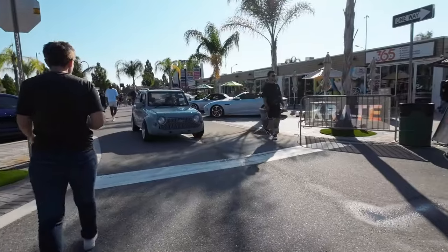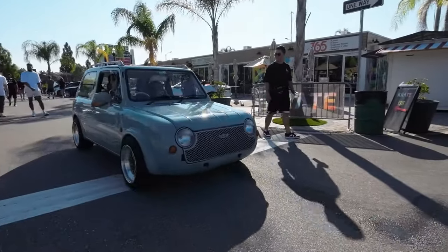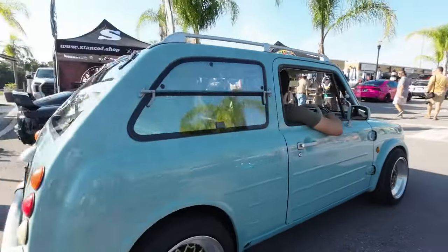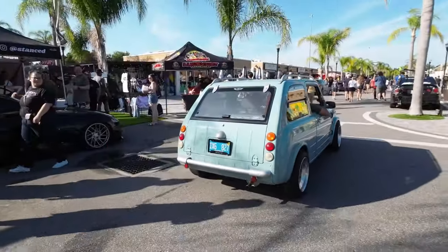Anyways, the little Nissan's leaving right now. Such a quiet little Japanese car.